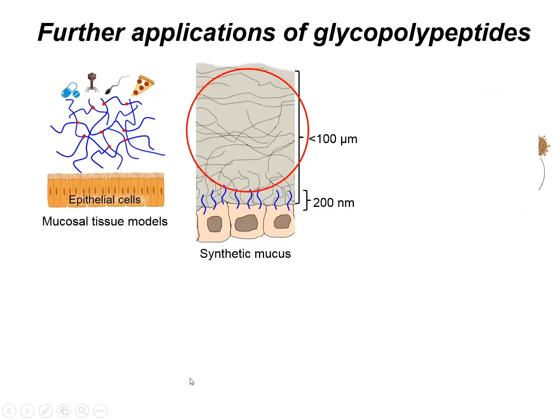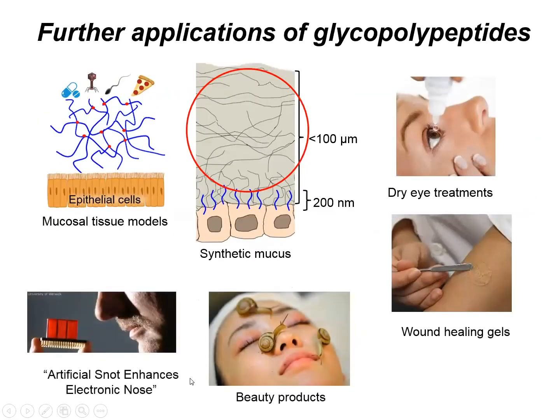So with that, I'd like to point out some of the dreams we have with synthetic mucins. We'd like to create fully synthetic human mucus and study mucosal transport, and hopefully eventually contribute to dry eye treatments or wound healing gels, or potentially even beauty products and artificial snot to enhance sensors. There's a lot of cool things we can do with synthetic mucins.